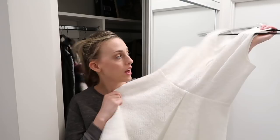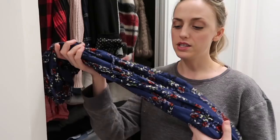So hang on to this because it's coming in handy. This is a dress that I'm definitely going to try to sell. Just putting that in that pile.